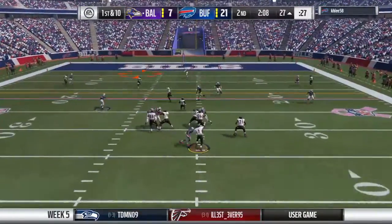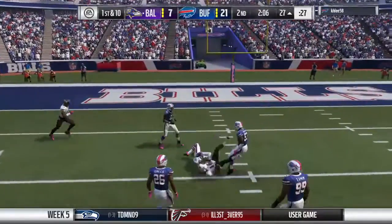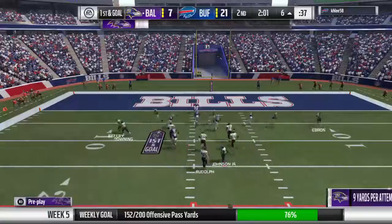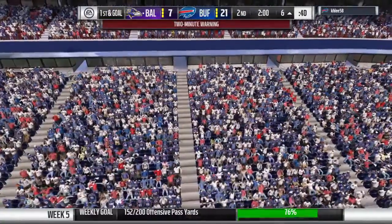Now a play fake here on first down. That is caught at the 7. And down he goes, taking it inside the 10, just shy of the 5 at the 6.